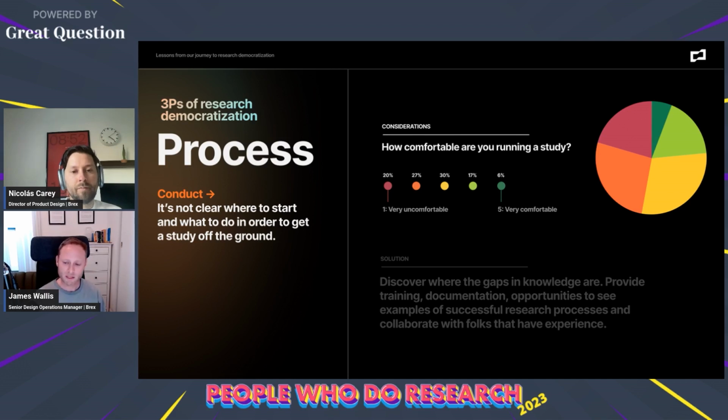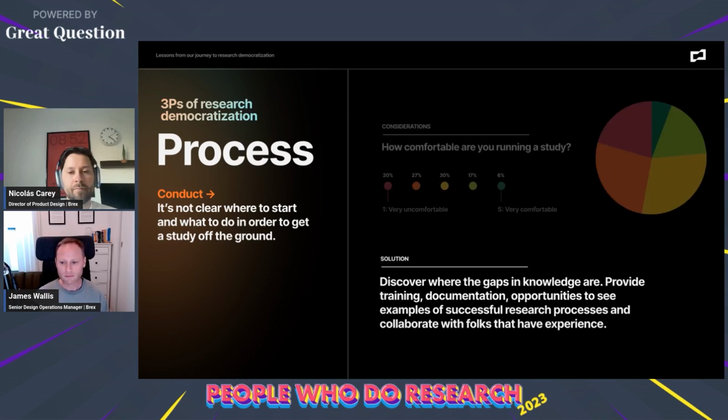So this became a starting point for us to then dig in further and see where we needed to make improvements to get that into the more comfortable zone. And we found it definitely helps here to meet people where they are, as we say, and otherwise they're more likely to view research as a daunting process or even abandon it altogether, which would be a shame, right? So the solution we've come up with here that's helped us is to find and address any of those specific gaps in knowledge, and also provide opportunities for teams to observe best practices in order to build confidence.